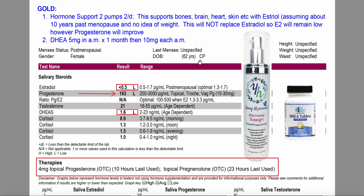But being that I don't know you, this product here by itself is going to give you adequate balance between your estriol and your progesterone. Your ratio of progesterone to estradiol will still be non-applicable because it will not increase your estradiol. Now, Hormone Heaven, if you took 2 pumps of that twice a day instead of Hormone Support, it will give you a normal optimal range of progesterone to estradiol ratio of 100 to 500.